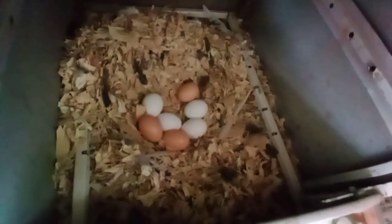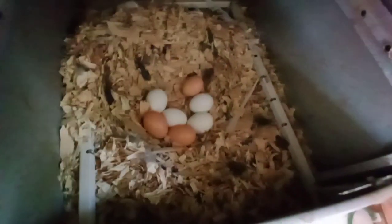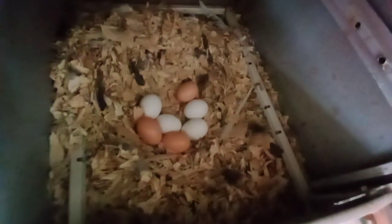Here are the eggs. All right, Miss Priss is off the nest. She got off voluntarily. They're all still very warm. I don't know what's going on. And very quickly she got back on. She was starting to make those weird raptor sounds. So she's on top of the eggs again. I think it's day 19.